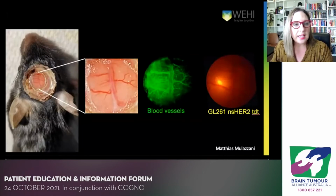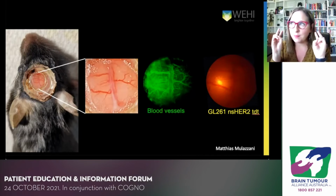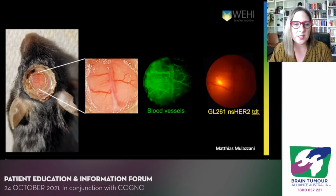And in addition to that, we're also then looking at the interplay of how these cells get into the brain and how we can stop them getting made to be sleepy by the tumour. The tumour can shut down. It can be very immunosuppressive environments and shut down the immune response in the T cells.